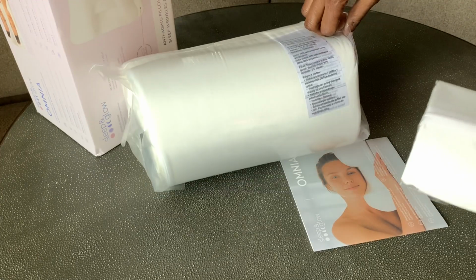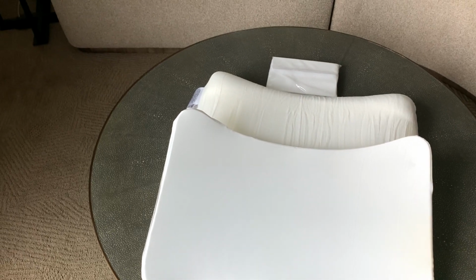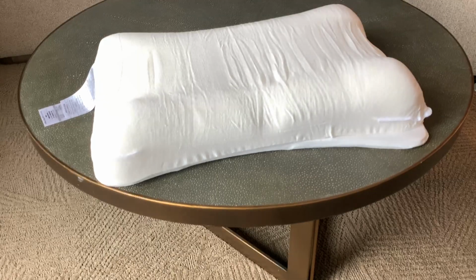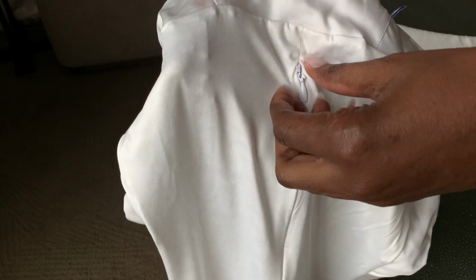Last night, I had the privilege of unboxing the Sleep&Glow pillow. I'm showing you in the unboxing that this is a three-part system. There's the eucalyptus fiber that allows for the adjustment of the pillow if you need it to be a little bit thicker. And there's the memory foam part, which is the main part of the pillow. And then there's a silk pillowcase.